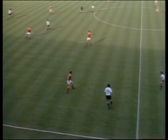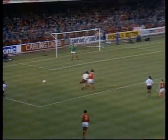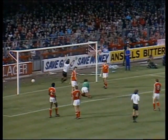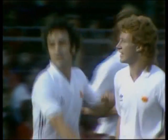Jordan. Aiming for Koppel. Touch for Thomas. Looks useful. That's the goal from Macari, 1-1. So simple, so perfectly executed.